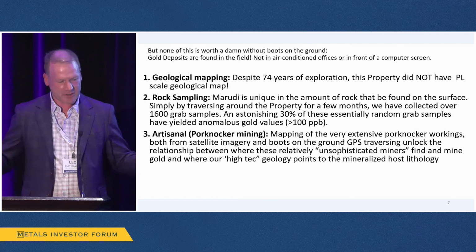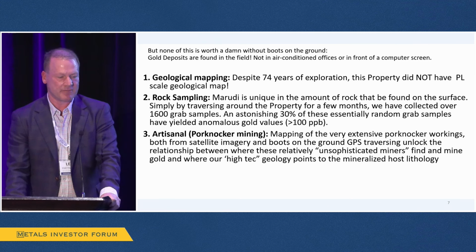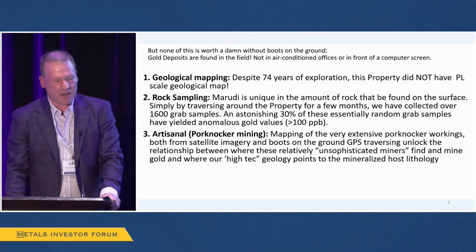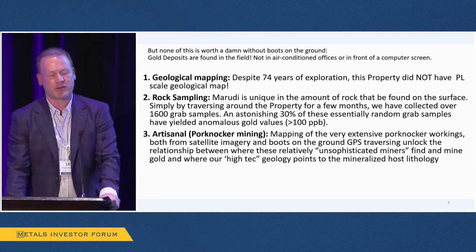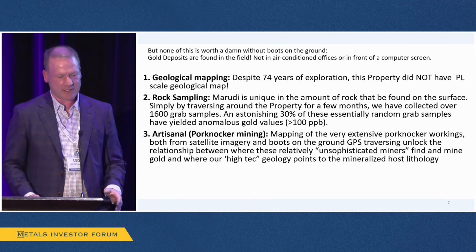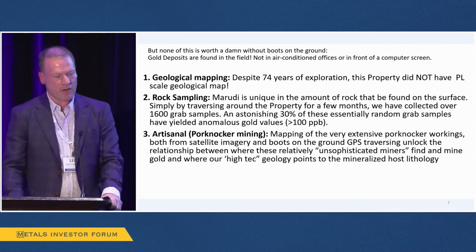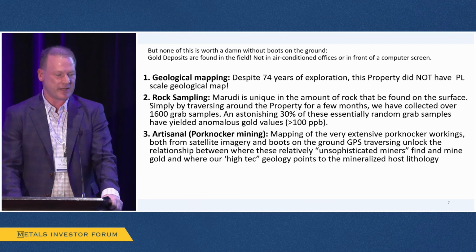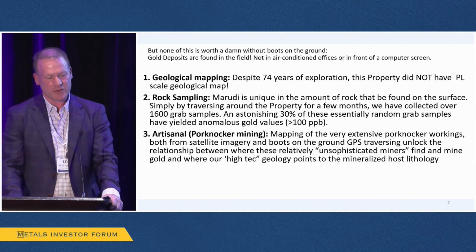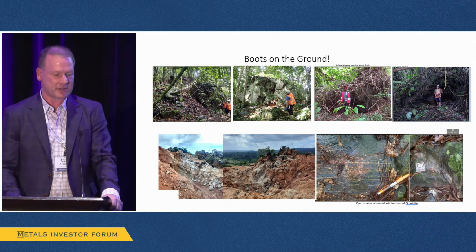Previous exploration had a much smaller property than we have. We have a bigger land package. We've collected a huge amount of rock samples over the last 4 months, and 30% of those are above 100 ppb gold, which in a saprolite environment is really indicative that you're in the right place, which gives us confidence that our targeting systems are working. We've also been mapping the artisanal workings, known locally as pork knockers, and that's guiding our exploration to some extent as well. What previous operators haven't done as effectively is we've got boots on the ground. We're doing a lot of trenching and a lot of sampling.